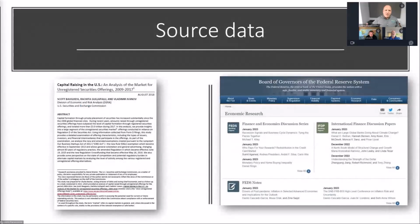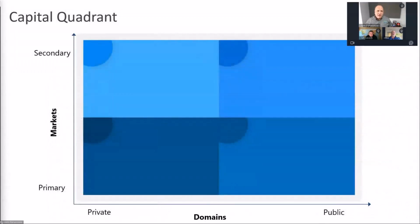All right, so I'm going to summarize some information about what we at Folla call the Capital Quadrant. But that information comes from a couple of sources, which are publicly available. The document on the left is a white paper issued by the SEC. It was issued in 2018, but it talked about trends since 2009, and those trends continue today, and I'll address those trends when I discuss the quadrant with you. The item on the right is a website. It is a database that the Federal Reserve maintains. And the third tab from the right, economic research, has lots of great information in it, some of which I'm going to refer to today. So some of the conclusions we're drawing and the data behind the quadrant is based on this publicly available data.